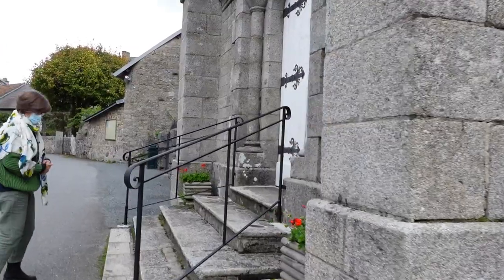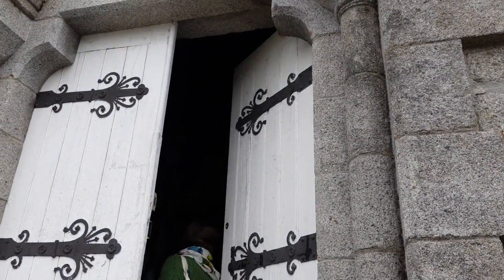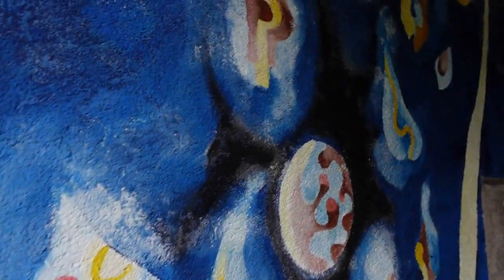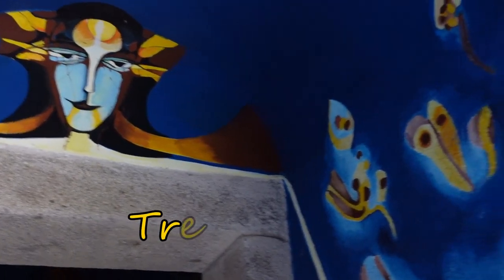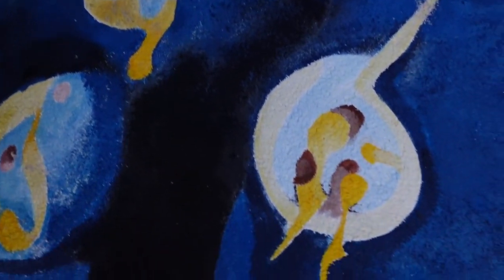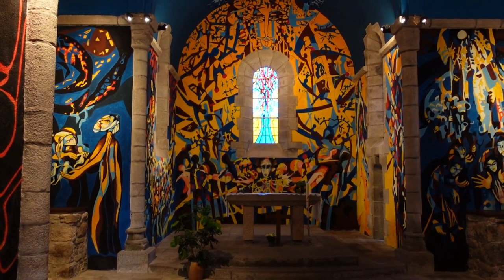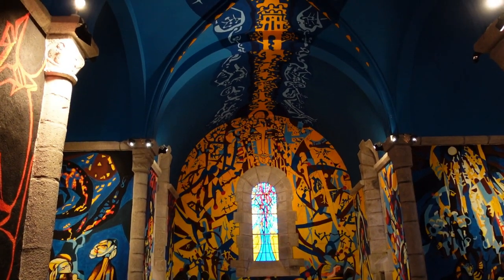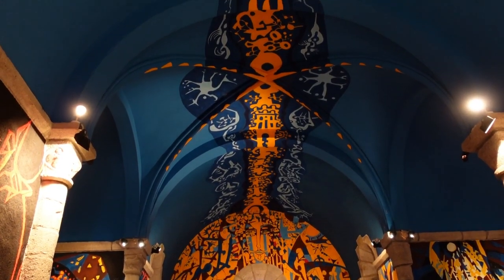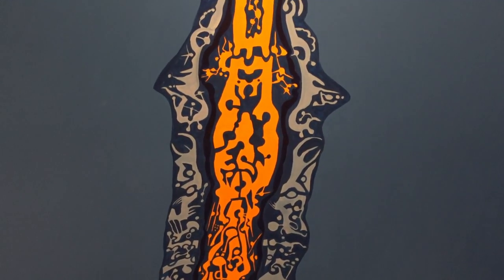I'm going to follow Sandra and see, maybe the surprise is inside. Although picturesque on the outside, it is what's on the inside that's amazing. The inner walls are covered with murals depicting the Old and the New Testament on opposite sides of the church. The painter Gabriel Chaprin created these modern frescoes in bright colors from 1986 till 1990.